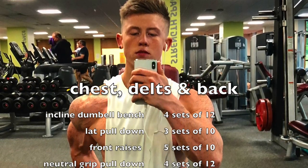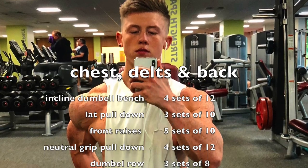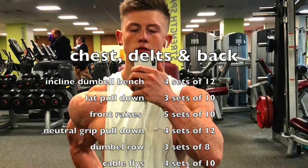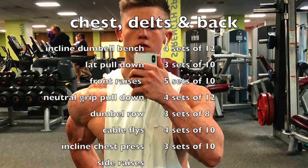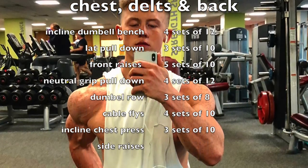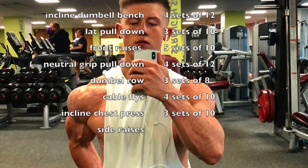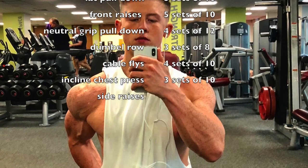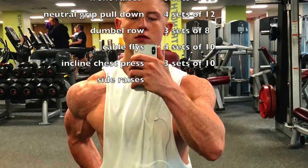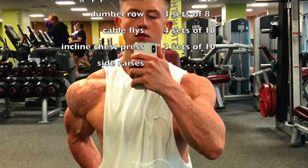So we've got the incline dumbbell bench. I think I tried the 50 kg dumbbells in the first set, which let me tell you was not easy. Lat pull down, probably my favorite back exercise. Front raises for the front delt. Neutral grip pull down, probably my second favorite back exercise, if I'm being honest with you. I like the width that they give you. Dumbbell rows, cable flies, incline chest press, and side raises. So guys, this is the workout that I'm going to be showcasing.